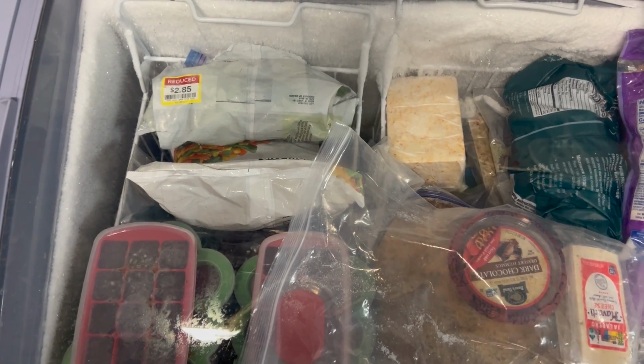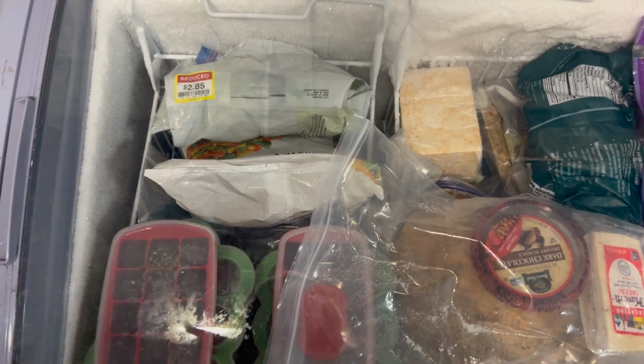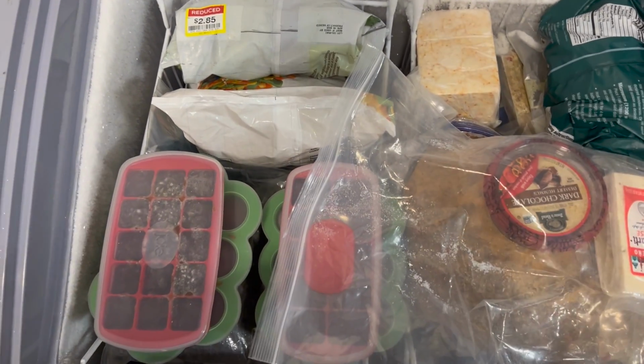It's Saturday night. We've officially just finished week 4 of the pantry challenge, and it's time to take a look at where the freezers stand. Here's freezer number 1. I don't even know what to say. This is very surprising to me.